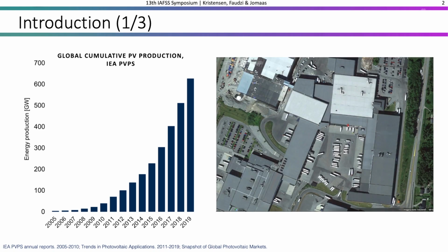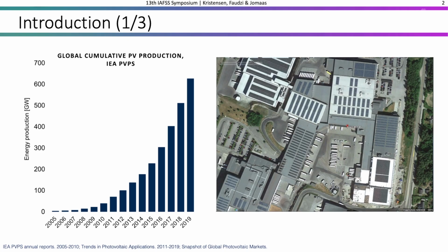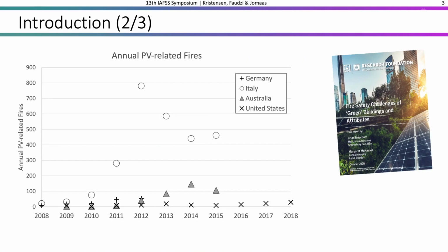A way to utilize this new technology is to use unused flat roof constructions, such as this refrigerated warehouse in Norway. The issue is that a PV installation is a large direct current system, which increases the probability of ignition and thus PV-related fires. Merton and McManee recently published an overview of the globally known PV-related fires in 4 countries. It is noticed that Italy has significantly more fires than the other countries, which has to do with the way their data is obtained rather than the actual number of fires in the countries.